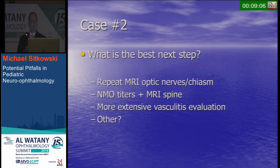So what do we think about now? Do we need to look at the visual pathways again via MRI given the progression of disease? Could this be neuromyelitis optica, Devic syndrome? Do we need to look again and look at the spine carefully? And do we need to do aquaporin 4 titers? Or is this business with the fluctuating ANA evidence of some sort of undetected autoimmune disease or vasculitis? What should we do at this point?